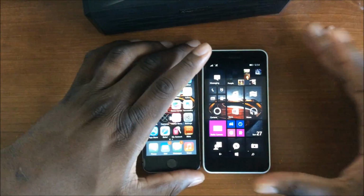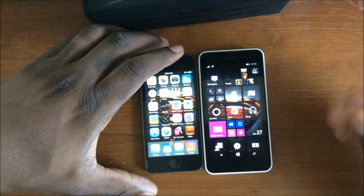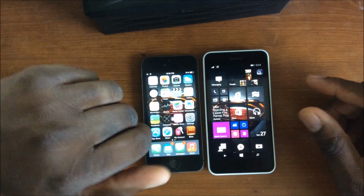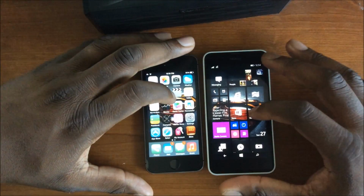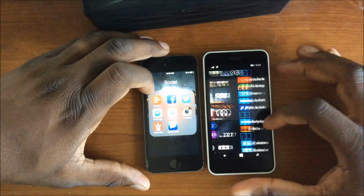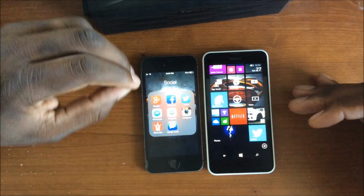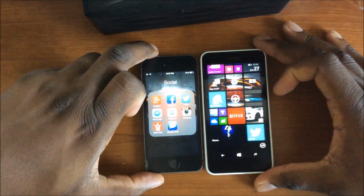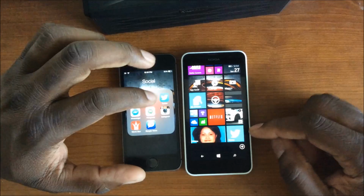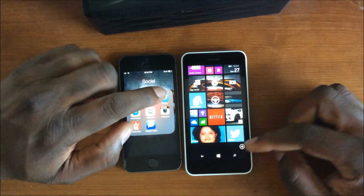Okay, so does that make the iPhone better? Web browsing, you probably wouldn't be able to tell because how often are you going to sit these next to each other? But the iPhone did load it faster. So let's get into opening applications up. And here's one where I think the iPhone's probably just going to slaughter Windows Phone because of the way Windows Phone is set up. It's such a free-flowing operating system. It often takes longer for them to open applications on there.